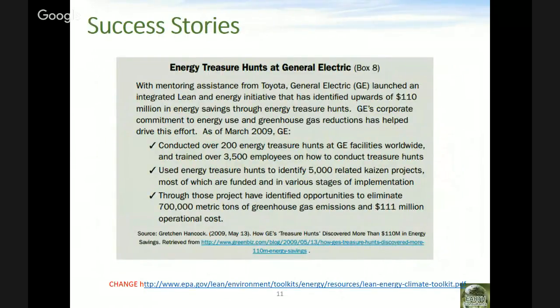There's a case study in the EPA where they put together a couple of case studies and a couple of toolkits. I'll share that with you at the end of this, where the links are. They got a hold of General Electric, or GE, who had done a pretty big lean and energy initiative where they had identified $110 million in potential energy savings through these energy treasure hunts. So they conducted like 200 of them, and they involved 3,500 employees and found 5,000 Kaizen projects they could do. It doesn't say exactly how many of those got implemented, but the ability to identify and see all those opportunities was tremendous using this approach. And so we'll talk through a very similar approach here.